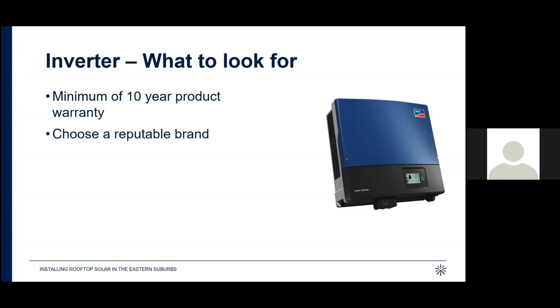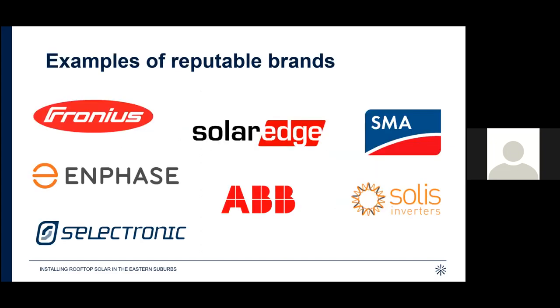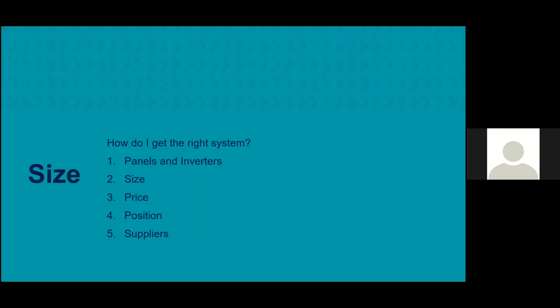As opposed to a good quality inverter like this one. This one's made by a company called SMA. They're a German brand with a very good reputation and a 10-year warranty. Here's a list of some of the larger manufacturers of inverters. It's not a comprehensive list, but these are some of the good ones. Selectronic is one that I use. They're based in Victoria, but there's a number of them out there.